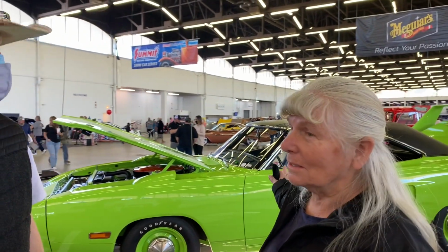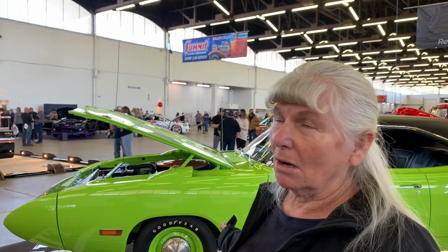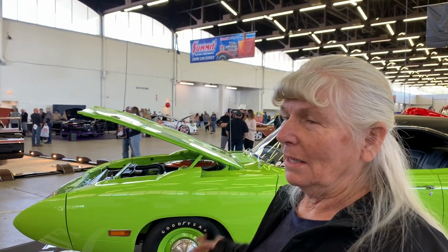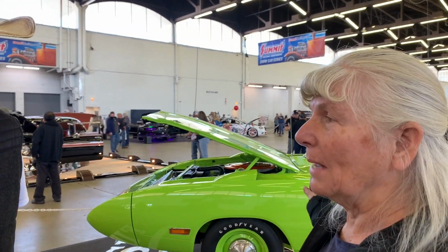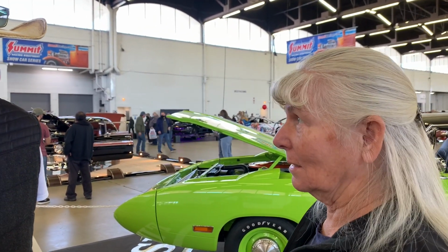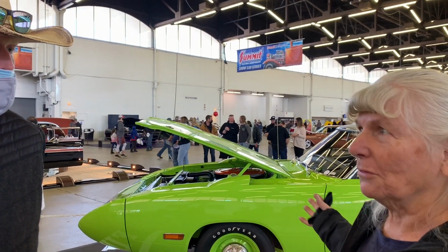The interior, this car is totally stock, so everything that came in the car when it was new is in here. Nice thing about this car is I bought this car new in 1970. You bought it new in 1970? And I had it restored right back to actually better than it was in 1970. Wow. We've been showing it now for about 3.5 years.